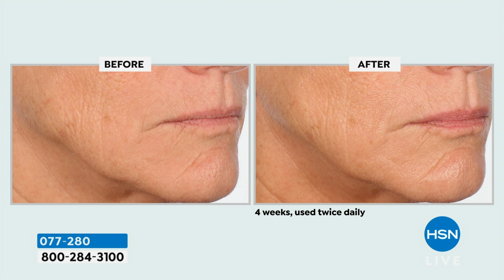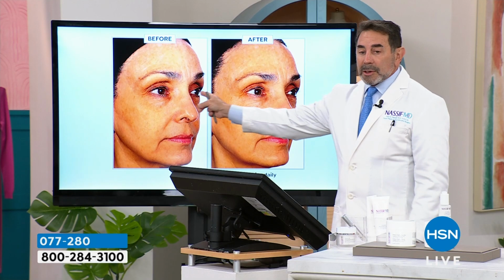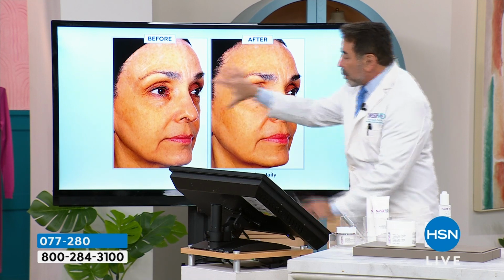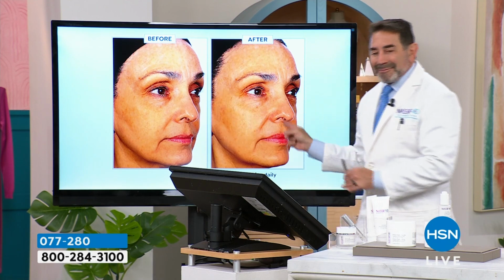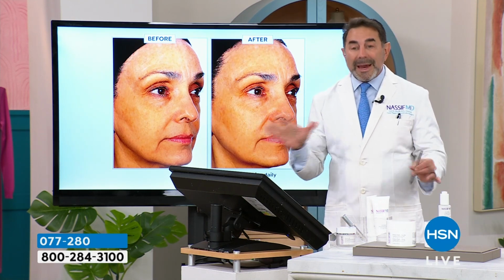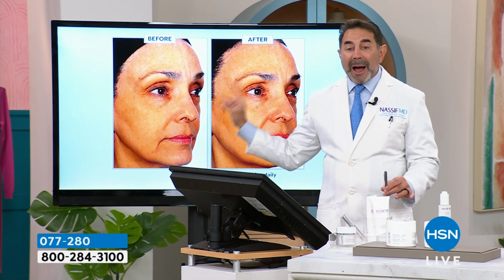Can we have the next one? And again, it's important for me to show you these. Now here, I'm going to go straight up here for a minute. Okay, let's go here. So this one, I can just show you. The reason why we're showing you the full face is because the tone of the skin is much improved. And this is four weeks used twice daily. Four weeks. Now let's go to the next one, which has a close-up of our eyes.